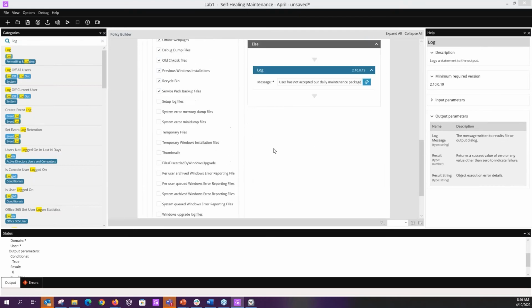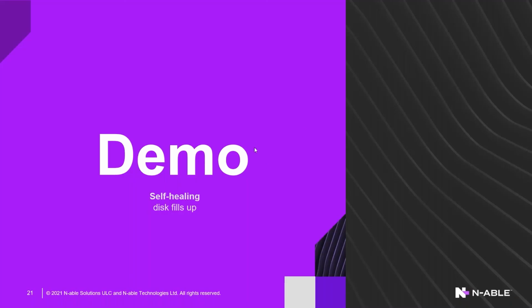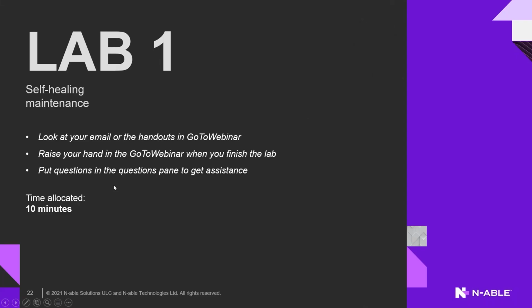All right, so what we're going to do here is build this one together. I'm going to give you 10 minutes and the opportunity to build this one yourself. Now, look at what page is it? Page 3, I think we're on. Lab 1, self-healing maintenance. So go ahead and build this.